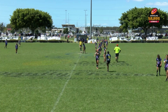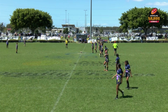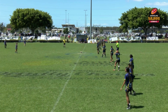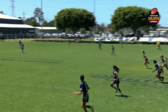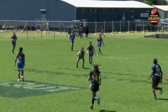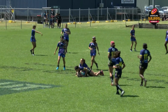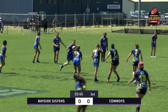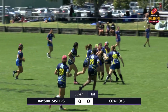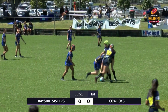The kicking off will be the Cowboys, so they got almost the dark blue with the Thunderbolts sort of jersey there, almost I suppose an away side for Melbourne Storm, if you'd call it. So the Cowboys kicking off, and ball now taken there by the Bayside sisters. As we mentioned, a couple of wins under their belt, and maybe they can make another one here today in this game, as we see the 12 o'clock game kicking off, and the girls playing out in the beautiful weather.